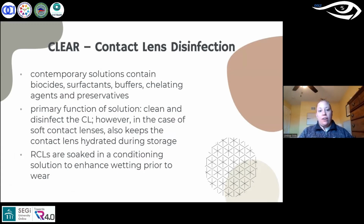In terms of disinfection, we know that contemporary contact lens disinfecting solutions contain various agents, not only to kill bugs, but also to provide wettability with surfactants, to buffer the pH of the solution, and to preserve the solution so that it doesn't get contaminated. But the main function of solution is to clean and disinfect the lens and to hydrate the lens when we're talking about soft contact lenses, right? We don't want those crispy contact lenses to dry out because they weren't soaked in enough solution.